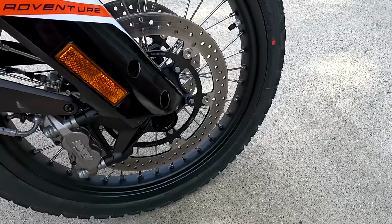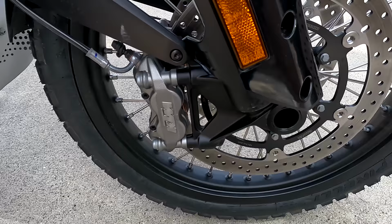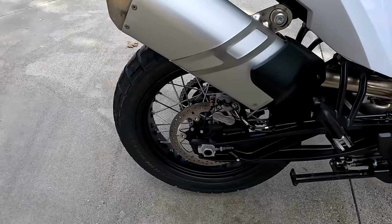Braking on the 890 is provided by J1, although it's branded as KTM, of course. You've got dual 320mm discs, and then you have these radially mounted 4-pot calipers on each side. So the bike has very, very strong brakes. Looking at the rear brake, you've got a 260mm rotor and a twin pot caliper there.